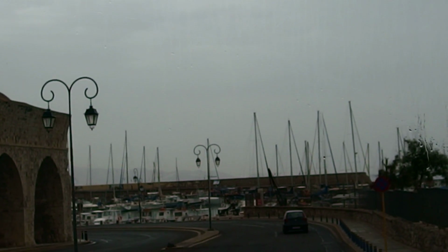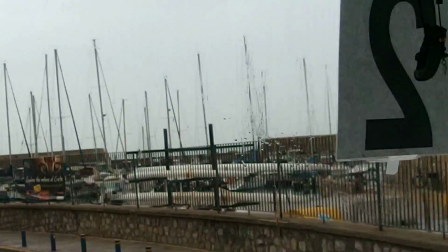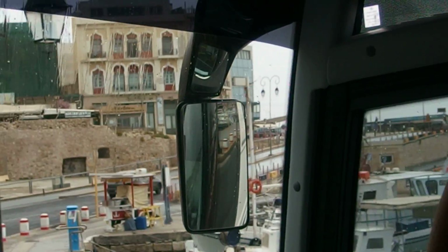So, we are approaching this port, and to the left you see this stone construction with the arches. These are places for the boats during winter or for any repair work. And just right here to the right, you see the traditional port of Heraklion. And you see also a castle.